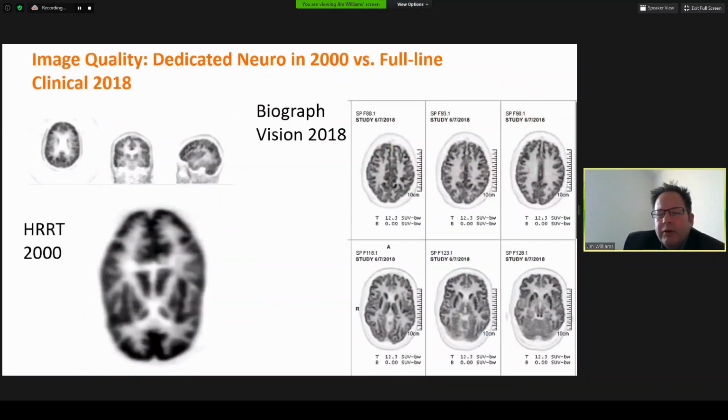And one of the leaps that will have to happen is that the image quality for a dedicated neuro system is not competing with the image quality of the 2000 system. It's competing with modern digital SiPM-based systems with small pixels, which from a regular clinical system today, you can generate some very remarkable and high-resolution neuro images.